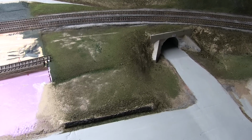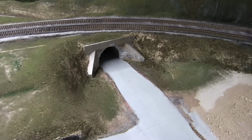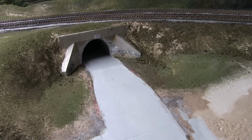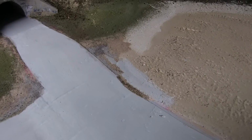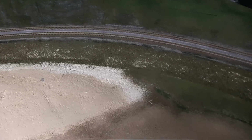Okay, so this is done. Again, this is the initial layer, and around the abutment needs a lot more work yet, but this is the first layer of scatter in there, and then I did a little bit around the road here, not all of it there, like I said, then around the embankment and the back, yeah.